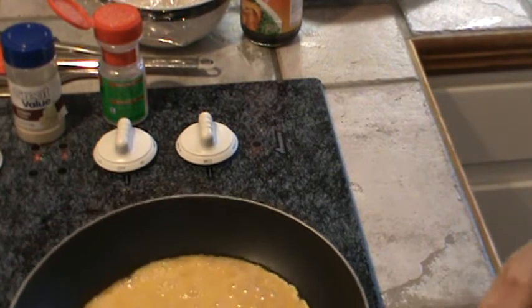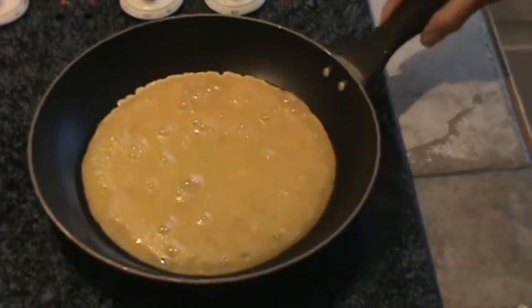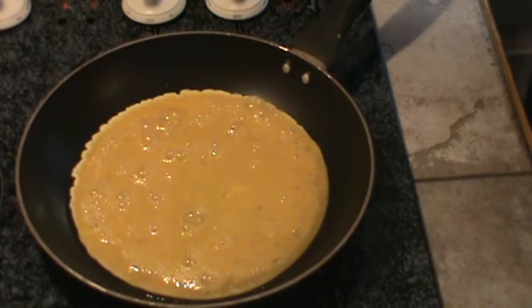Alright, so now, you can't see again there. So just going to let them cook for just a little while. See, they're getting real kind of lacy looking on the side there.